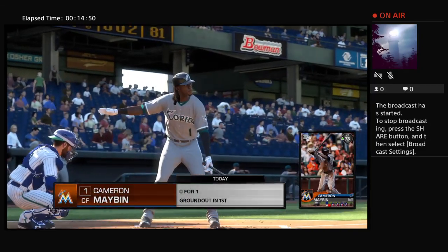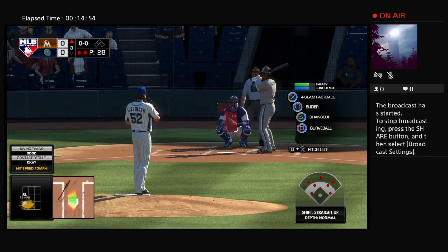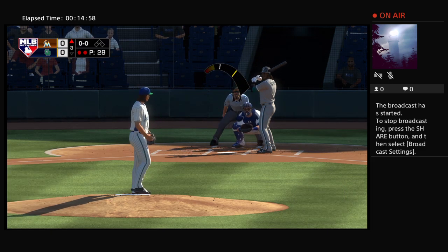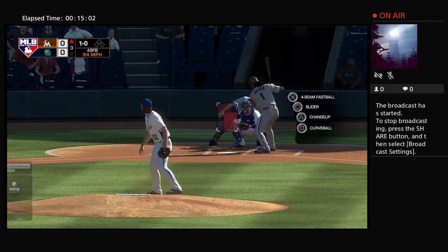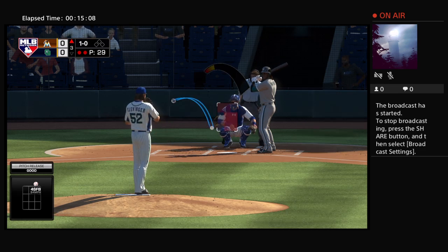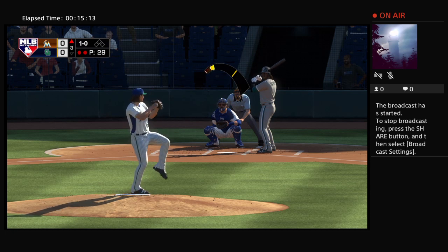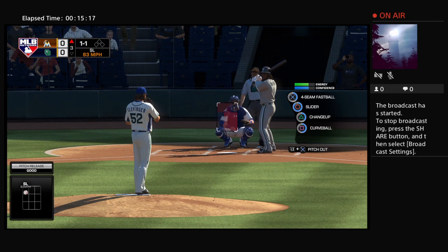Now batting. Here's Cameron Maybin now. Cameron Maybin. Now the pitch. And a bit too high with that one. It's 1-0. Into his windup. Here comes the 1-0. A slider that just grabs the outside corner.